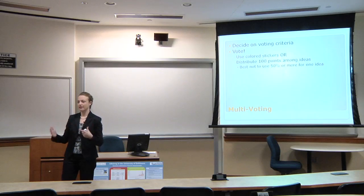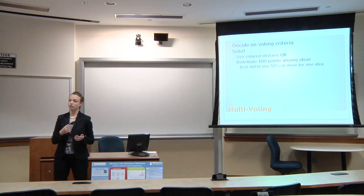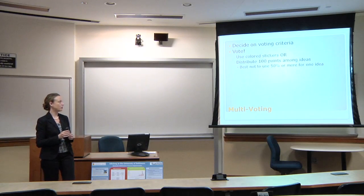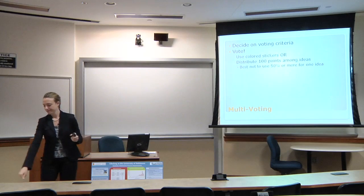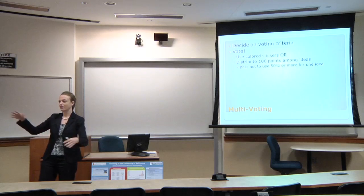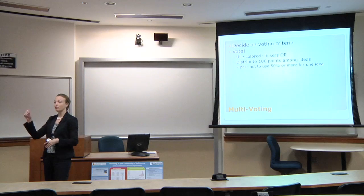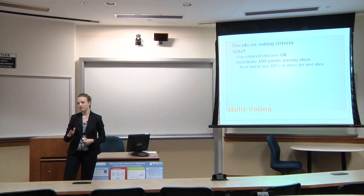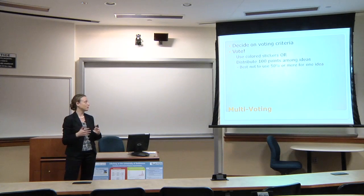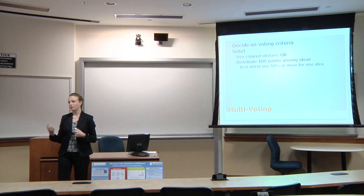You may want to generate a bunch of ideas through this brainstorming process and then use this multi-voting way of deciding upon them. You can use colored stickers, you're blue, you're red, you're yellow, and everybody gets a certain amount and they vote on different ideas. You can also just distribute 100 points amongst the ideas, with the idea that you probably don't want to use more than 50% for any one particular idea because it can weight it too heavily.